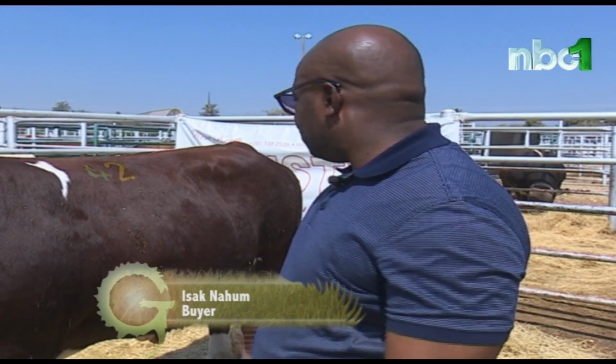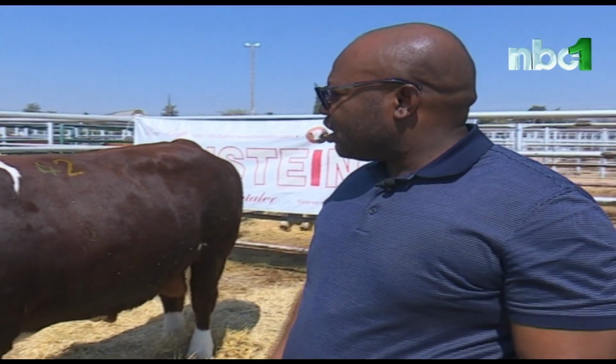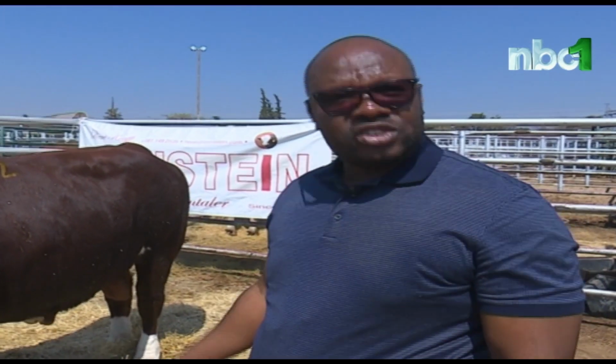I've also got white Brahman, and I'm trying to convert them to Simbras. And the Simmentaler is good to convert them to Simbras. I like the frame. You can see it's a big frame. And I spoke to the owner just before I bought it, and he told me about the history of the bull, and the history is what intrigued me to buy the bull.